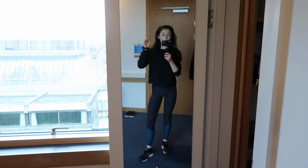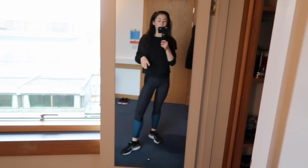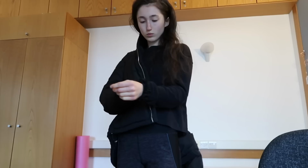I've just got these new yoga leggings on with my running trainers. This was actually one of my outfits in my uni outfit kind of haul. Feeling a bit sporty today. I'm just gonna shove on my jacket as well, cause it's gonna be chilly.